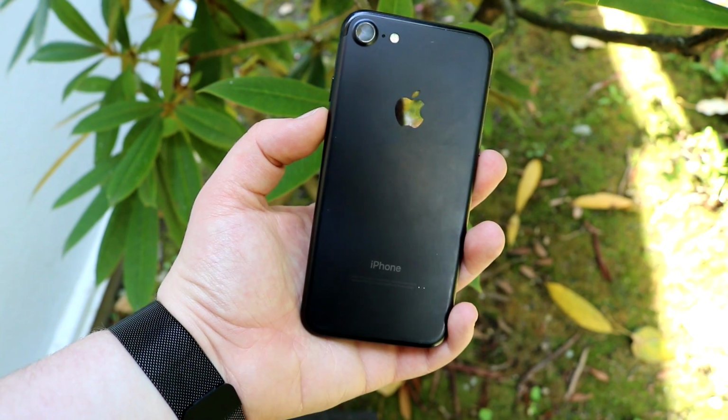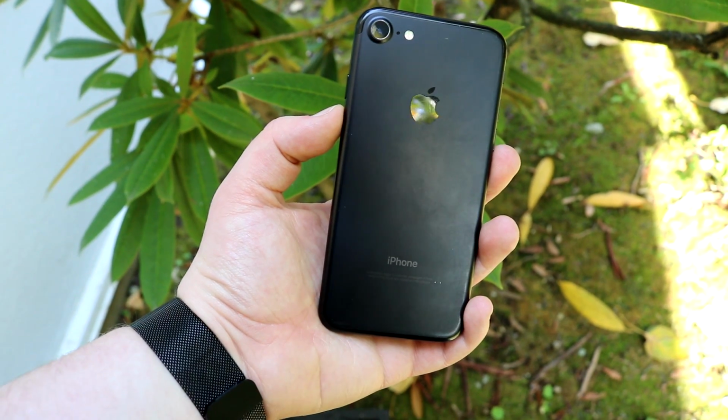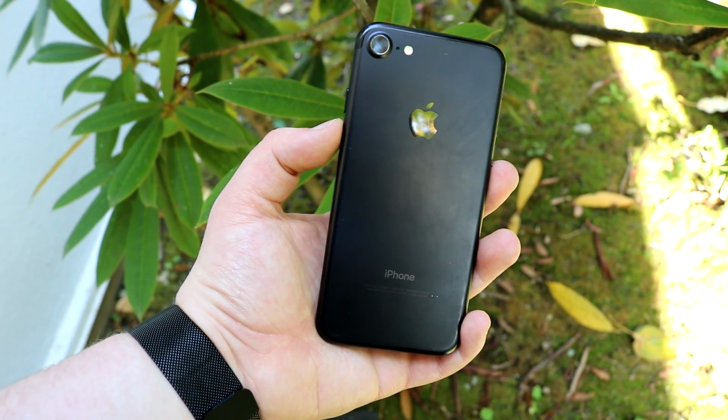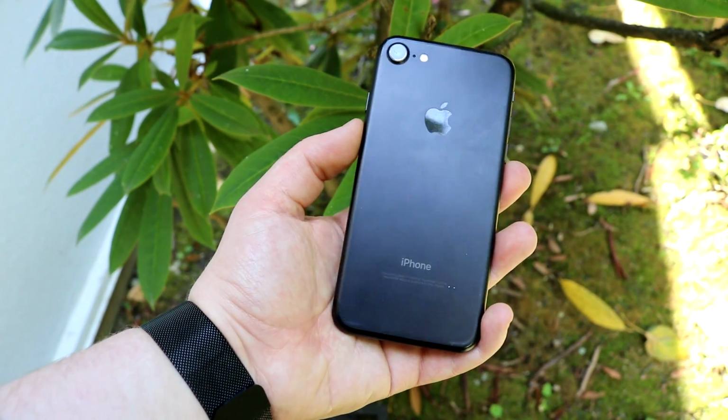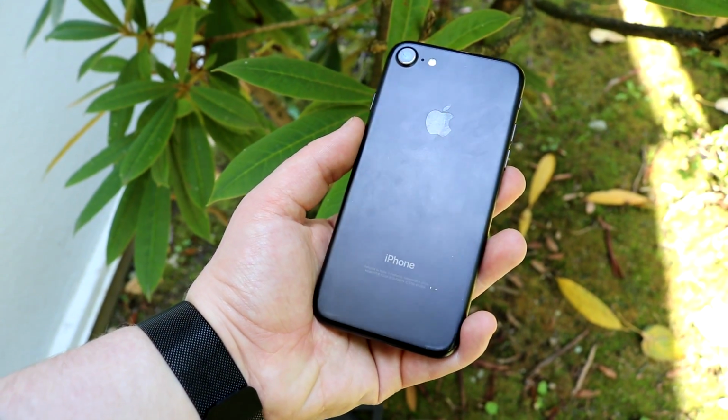The iPhone 7 was launched in 2016 to a fairly lukewarm response, especially due to the lack of headphone jack. Straight up, if you still need a headphone jack for some reason, the iPhone 6s is the best iPhone you can get, and will always be.